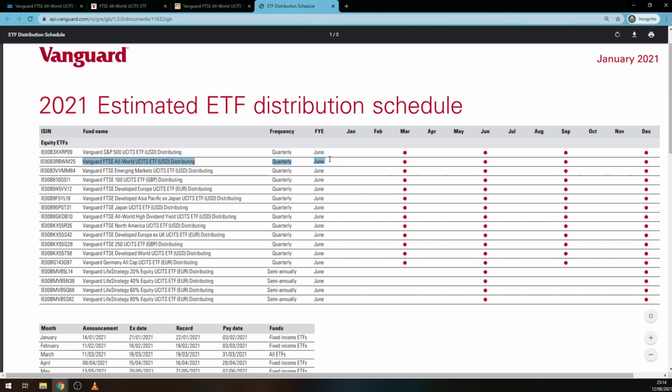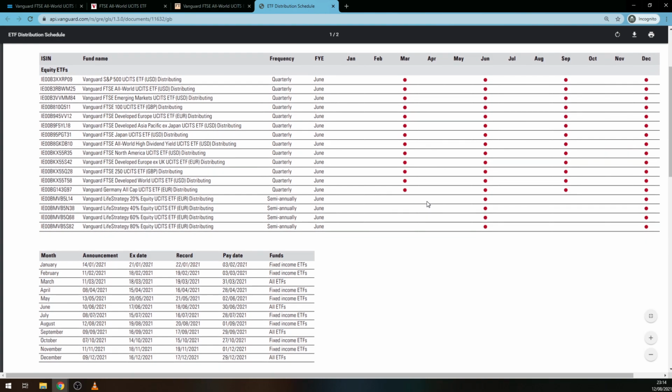And we can see right here, guys, that Vanguard FTSE All World UCITS ETF distributing is being done on a quarterly basis. And when do they do this? They do it in March, June, September, and December. And at the recording of this video, it's currently somewhere mid-August. So that means that we still have a little bit less than a month to go before the next dividend is going to be paid out, which of course is very nice.